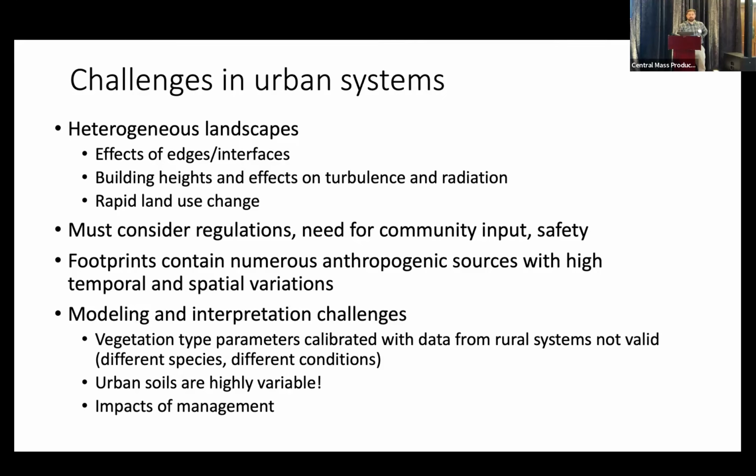I know in Baltimore, at least, we're doing or will be doing sap flow measurements, and combining that with really high resolution remote sensing land cover information to try to understand how the different land cover types are influencing the fluxes. Thank you.